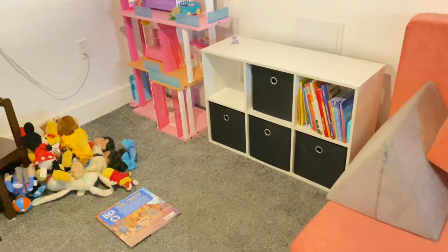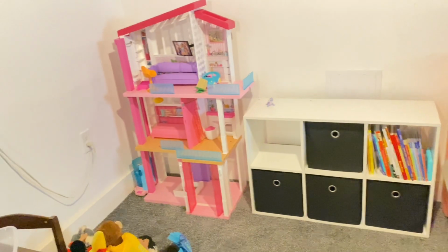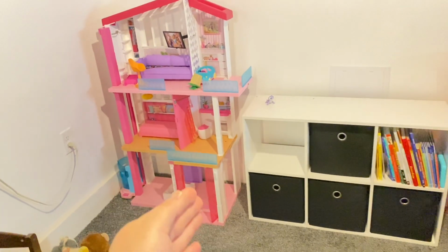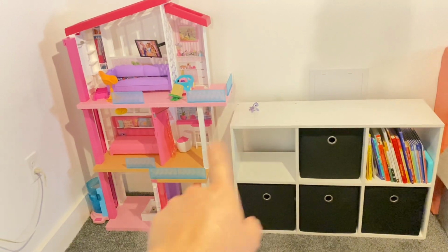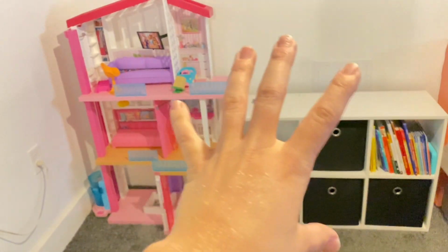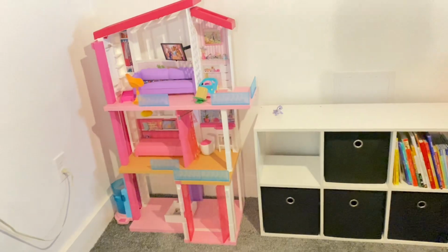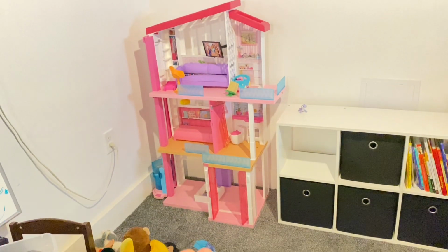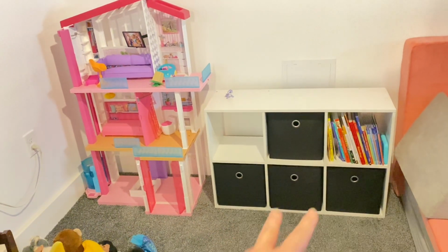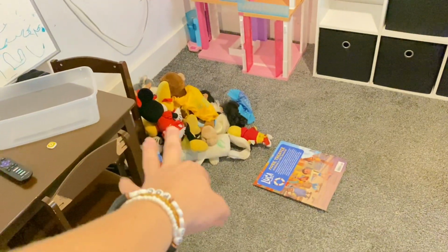This over here is Mara's. So we've been trying to figure out what to do with her Barbie dream house and her LOL house. So far, I just figured out the Barbie dream house. I took off the side that has the garage and the pool because she doesn't really use it that much anyway, and the slide because it makes it so much bigger and so much more inconvenient to place somewhere. And that actually worked out really, really well. Then all of her Barbie stuff is actually in here because she doesn't have a lot of other toys besides Barbie stuff and then stuffed animals.